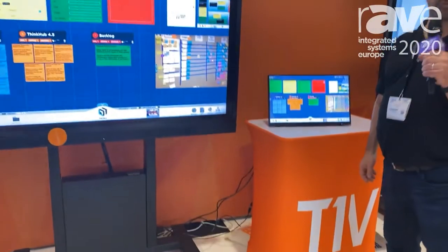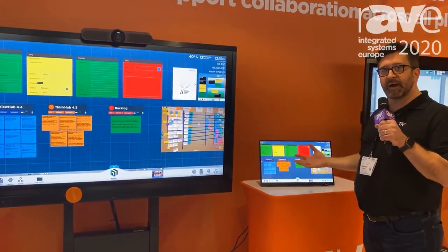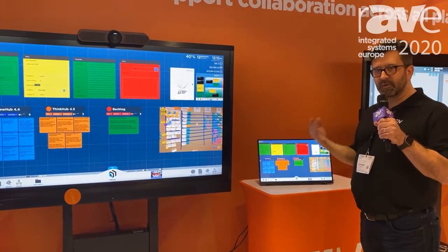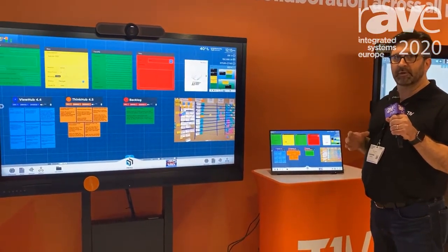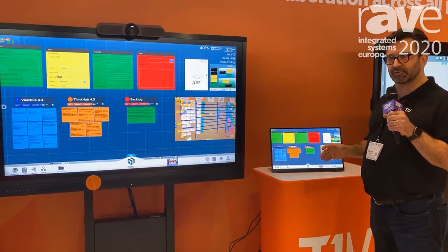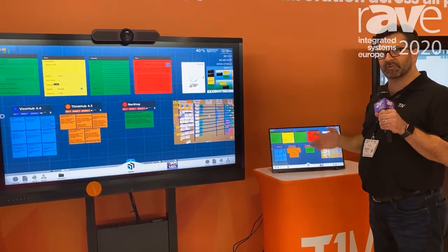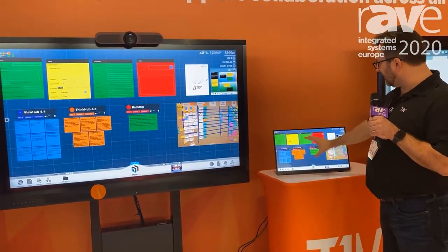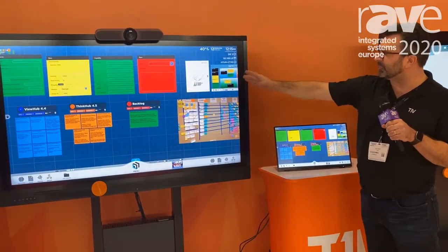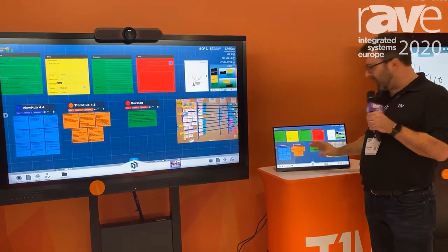We're at ISE 2020 here in Amsterdam, and I'm standing next to our ThinkHub xCanvas product. One of the great features about T1V is the flexibility and agility we have to work around your current infrastructure. We find many of our partners already have existing non-touch displays within their buildings. And what we do is utilize a touch panel like this to work with something that may be non-touch. Through that, you have the full capacity of all of the ThinkHub features.